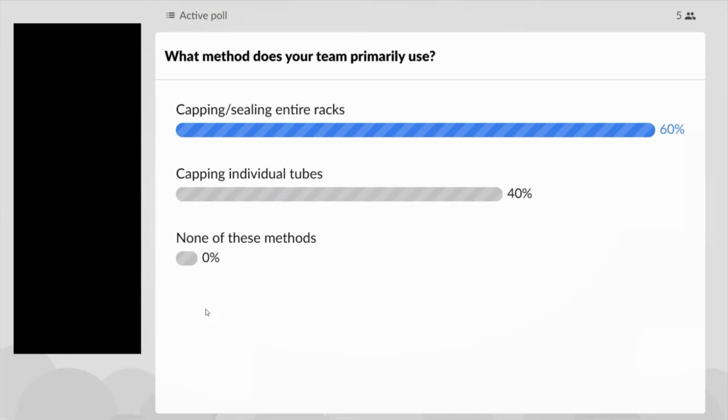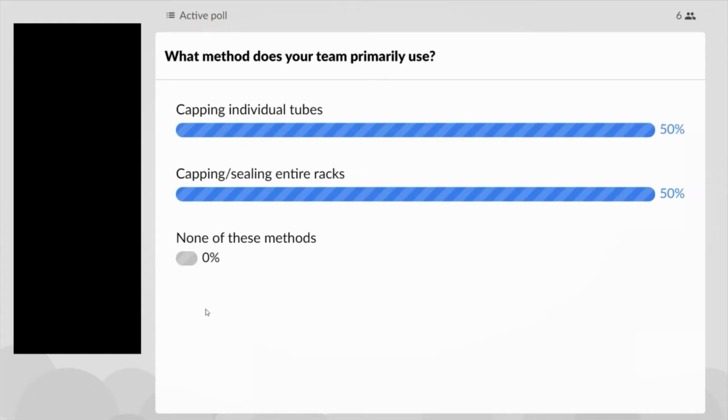So if you see, there are different methods that will be used for capping or sealing tubes and racks. So let's see which advantages and disadvantages each method has. So now it's 50-50 for the two methods. Let's continue.